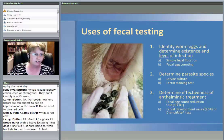There was an earlier question about results not telling exactly what type of parasite they are, the specific ones. And there are some tests that we can use to determine what type of parasites we have. Yeah, we can tell stomach worms in general, we can tell coccidia, we can tell tapeworms, but how do we tell the specific stomach worm?